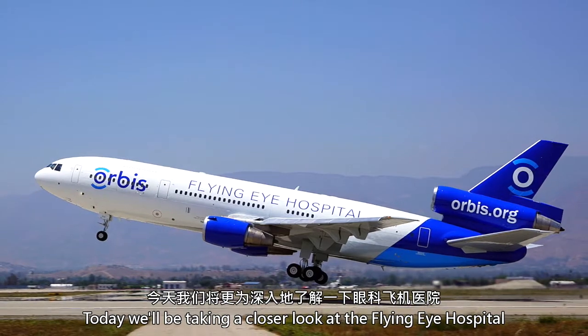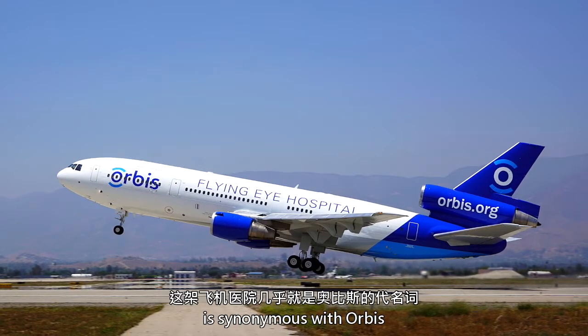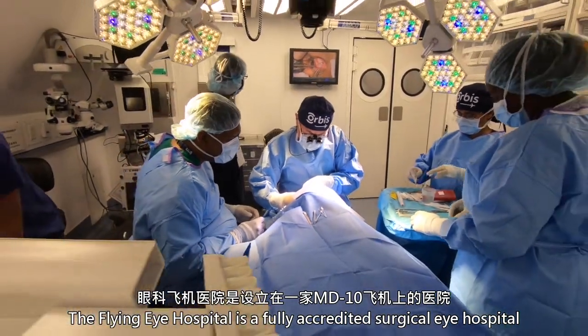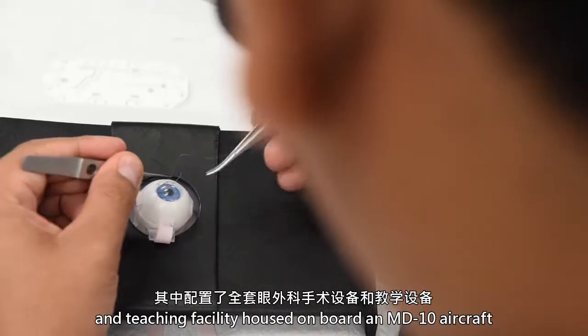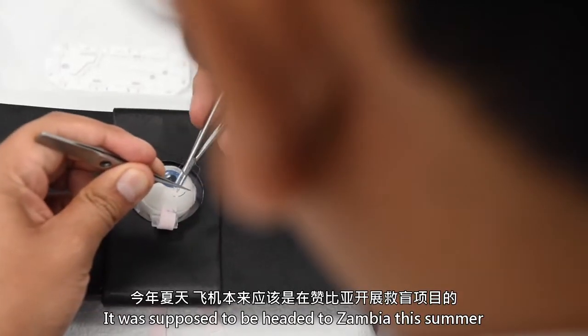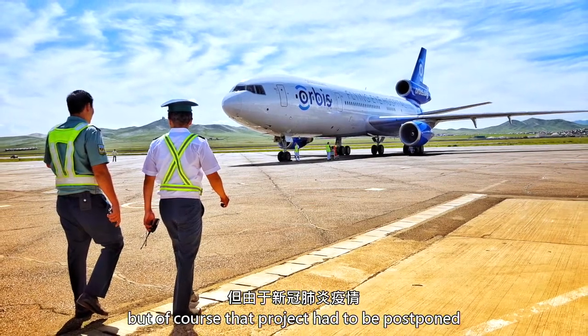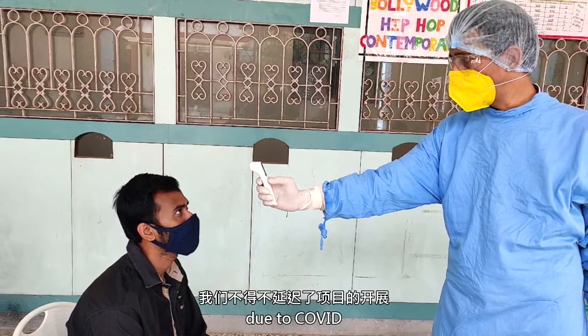Today, we'll be taking a closer look at the Flying Eye Hospital, which for many is synonymous with Orbis. The Flying Eye Hospital is a fully accredited surgical eye hospital and teaching facility housed on board an MD-10 aircraft. It was supposed to be headed to Zambia this summer, and I was supposed to go with it. But of course, that project had to be postponed due to COVID.